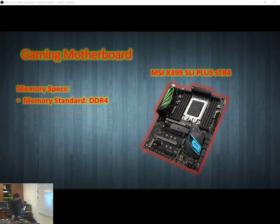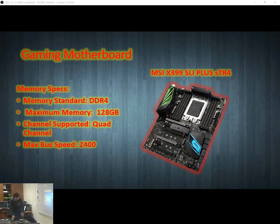All right, so for the gaming motherboard, it is the MSI X399 SLI Plus STR4. Its memory specs are: its memory standard is DDR4, maximum amount of memory is 128 gigabytes, channel supported is quad channel, and max bus speed is 2000.